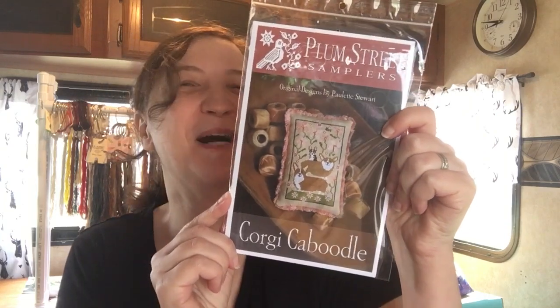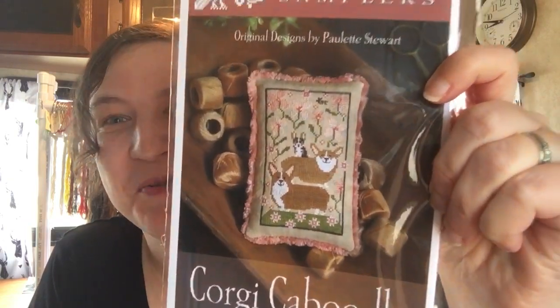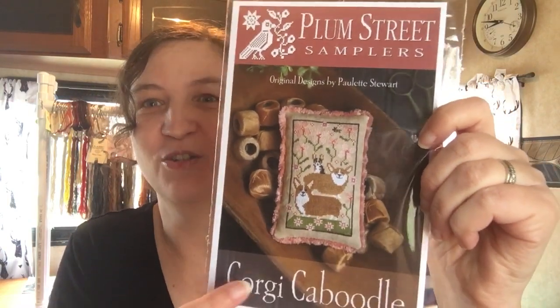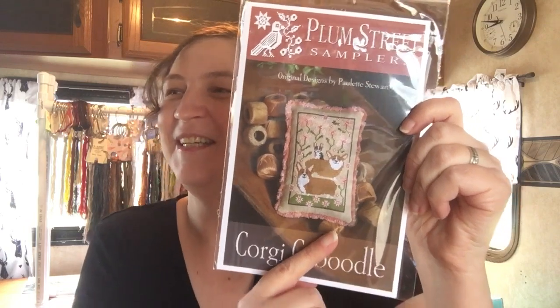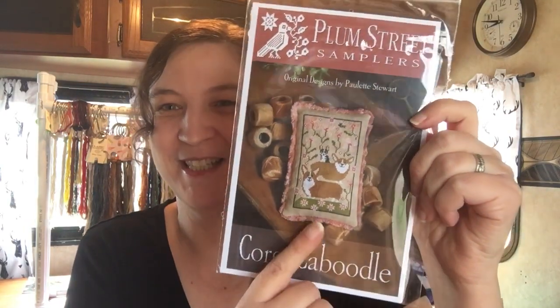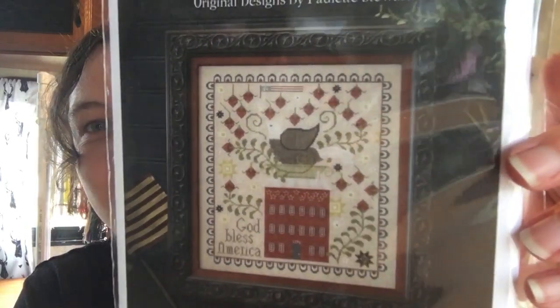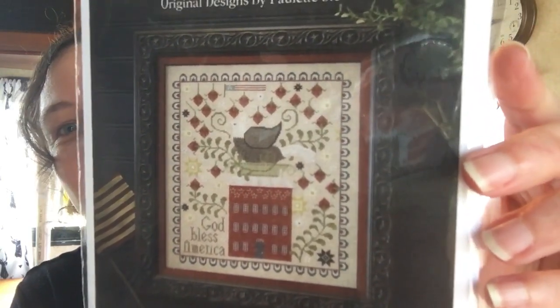Okay, and of course, you know, Plum Street Samplers. I bought my first stack chart. I had to have the Corgi Caboodle. Those are so cute. And what also grabbed me on getting this chart was these dogs. They look exactly like my stepmom's dogs. And I was like, I need to have that for myself and for her. God bless America. We are all about the patriotic stitching in my household. And so this was a must-have chart as well.